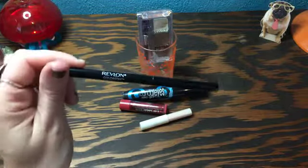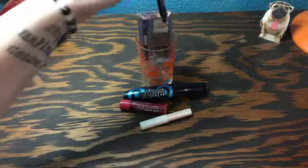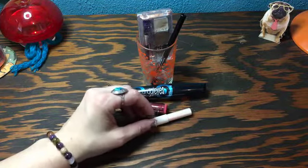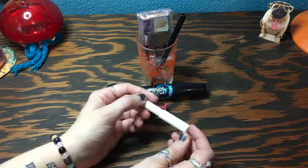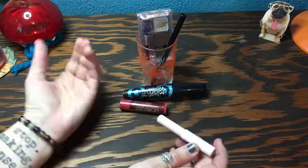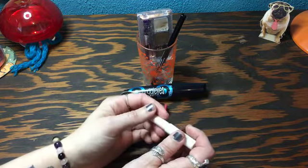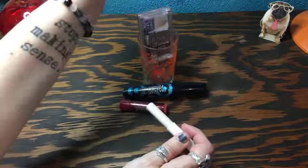eyeliner with serious staying power, because just for reference, I have not exactly hooded eyes, but kind of hooded. I have a lot of extra eyelid skin. Plus, I have very oily skin and very watery eyes. So basically everything I have needs to be as waterproof as possible, because it's all going to come off. And the Color Stay works pretty well for that, and it costs like $6 and it lasts a while.